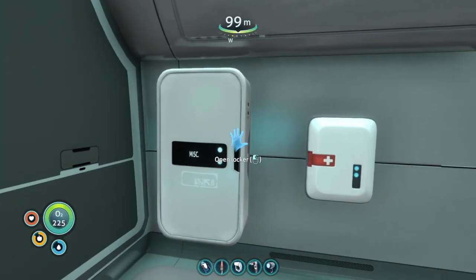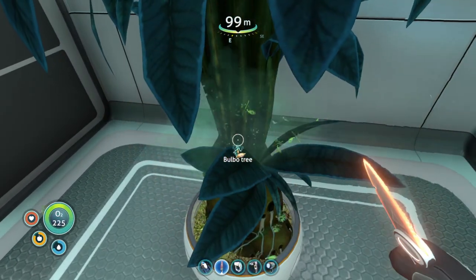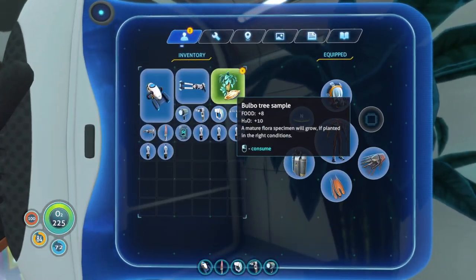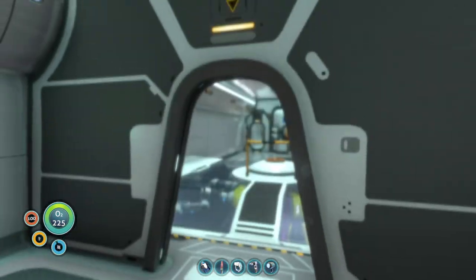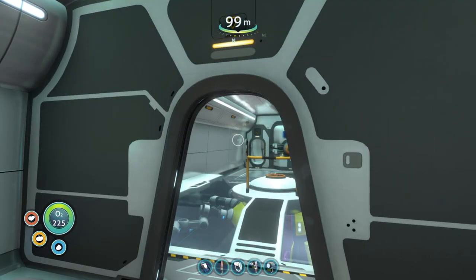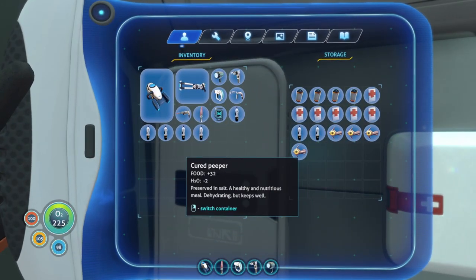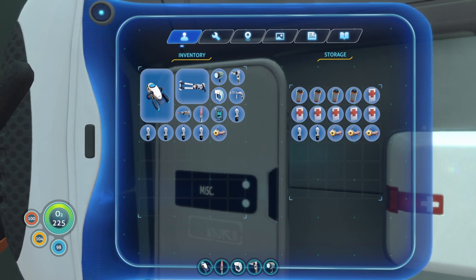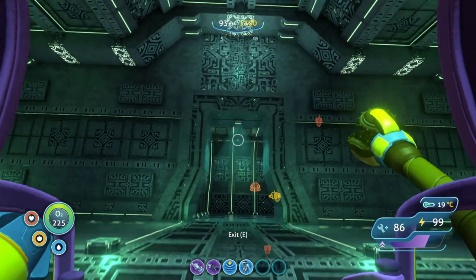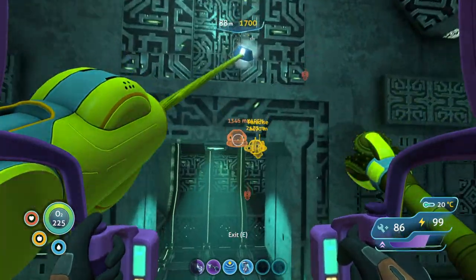Let's see. Do we need anything else? Let's try to get our stats looking right before we head out. One more. Replant our bulbo tree. That should be grown by the time we get back, I would think. We should probably bring, I'd say, one peeper since it gives us 32 food. Our food doesn't typically go down near as fast as our water does. What the heck. We'll bring a second one. We might as well. Gotta get enough momentum to fly out of the water.